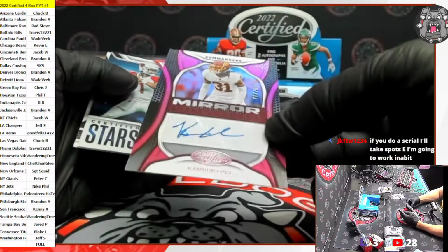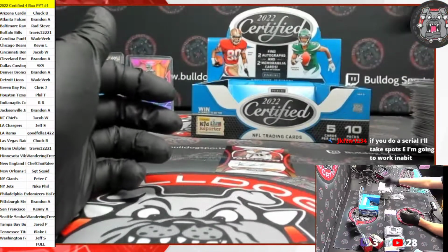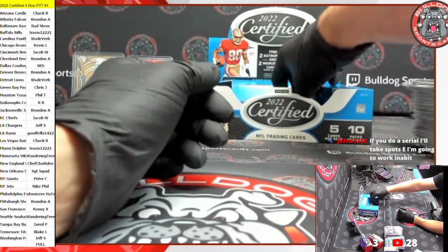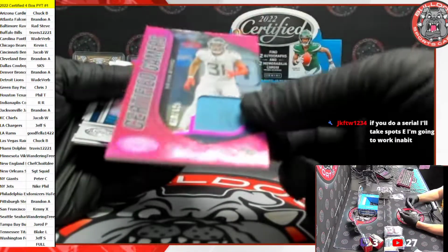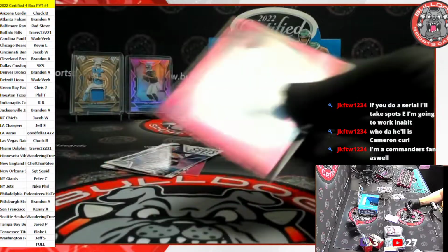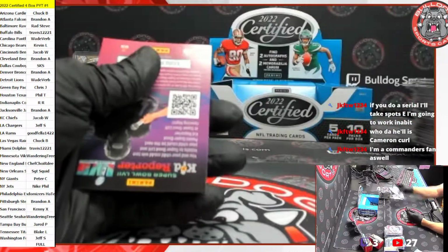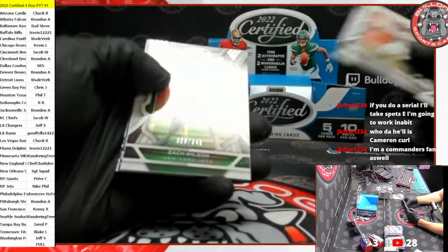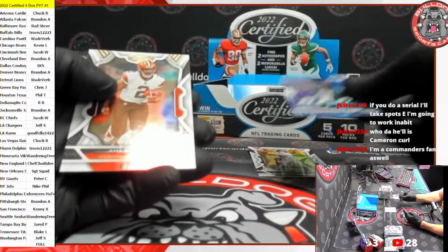Montgomery. An auto to 75. Cameron Curl. Who? Jeff's on his commander. Finds a Cameron Curl, whoever that may be. A Bryer to 125, Jet Certified Gamers Bryer. Russell Wilson, Zach Wilson, 340. The Jets. Another, well, that's a Kenneth Walker, not numbered, and a Cooper.